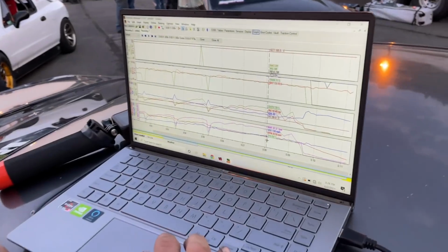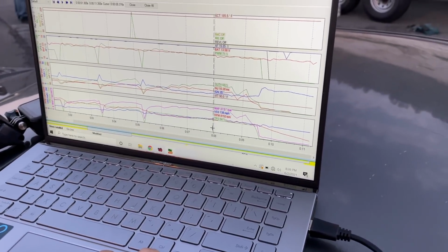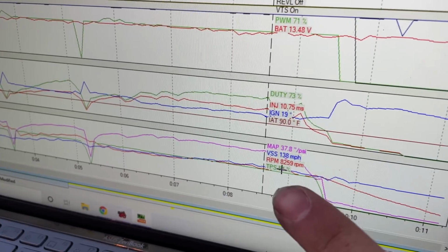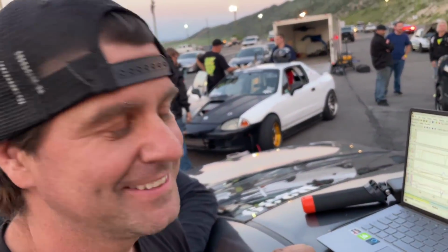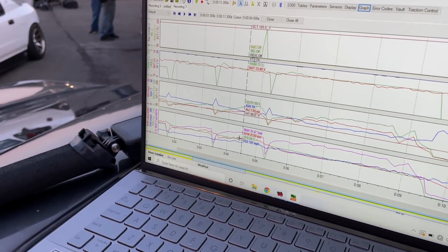We tried to put her back in the 9s, but we're just going to have to come back and get this thing all sorted out. All right, guys, looking over that last log on the 10.2, and it nosed over in 4th. We just found that the TPS right here is only reading 54%. And I was definitely floored, so there's an issue there. Was it all the way across 54? Yes. The whole way.